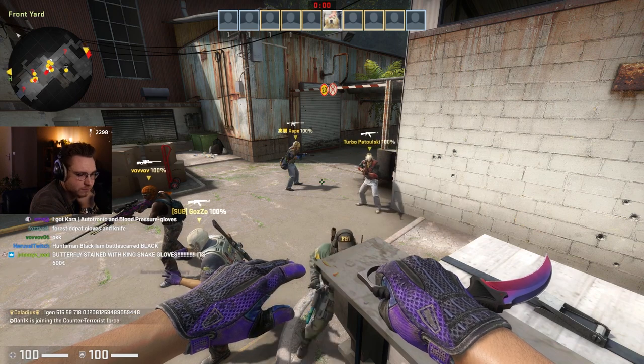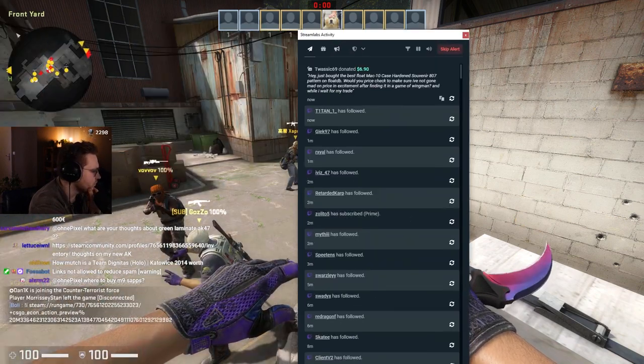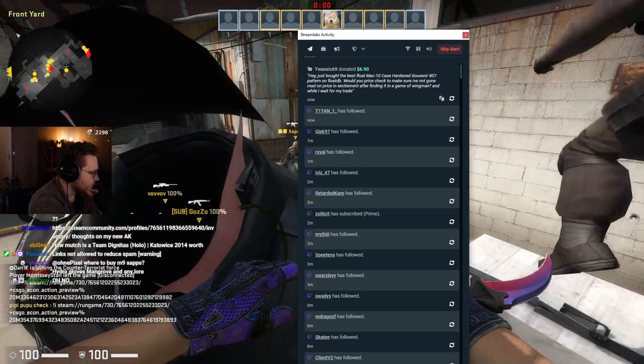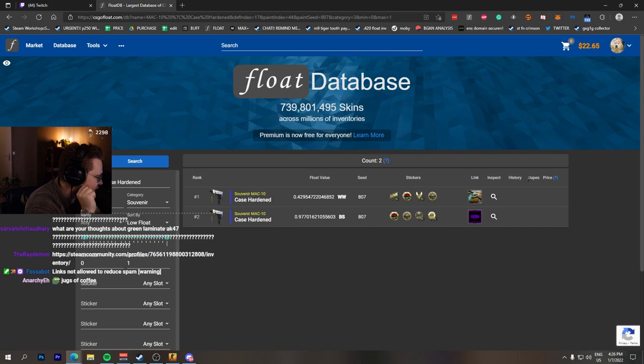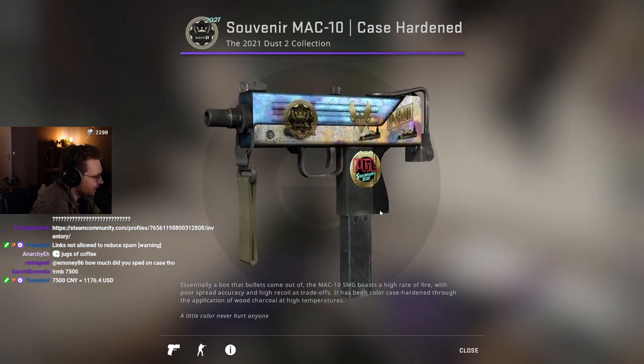Hey, Shut. Just bought the best float MAC-10 Case Hardened souvenir. Would you price check it to make sure I've not gone mad on price in excitement after finding it in a game of Wingman? And, well, won. Not really low float. Yeah. I don't know if this is the number one pattern. I don't think it is.